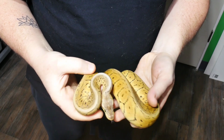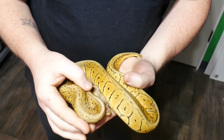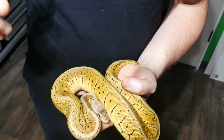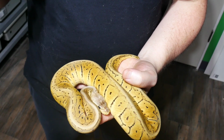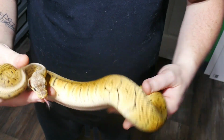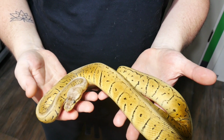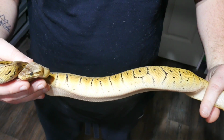Alright, the next one here, 2 left, guys. As you can see, we held back a lot of het red Xanthic stuff, mainly because it's all 100% het for Desert Ghost. This one here is another male. This is a pastel pinstripe, yellow belly, het red Xanthic, het for Desert Ghost. So Lemon Blast, het red Xanthic, yellow belly, het DG.